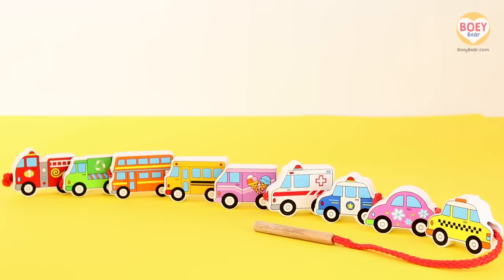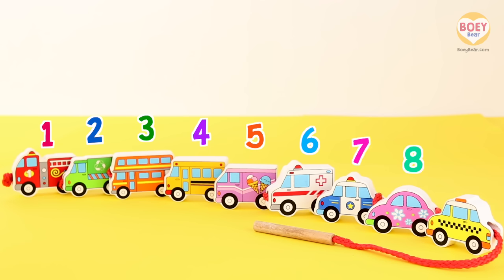It's your turn to count. Ready, steady, go. 1, 2. 3, 4, 5, 6, 7, 8, 9. Well done. Here's how you write it.